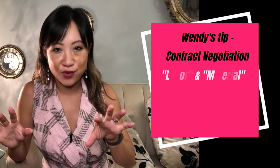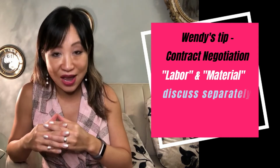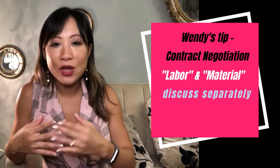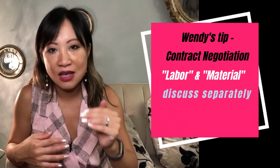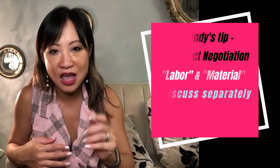So when you're getting the quotes, make sure that you ask the vendor to separate out the labor versus the material. Because if you're doing one-stop shopping, they usually inflate the price of the material. But when you ask them to itemize just a rough number of how much each material can cost, then you have better control to negotiate for the price.